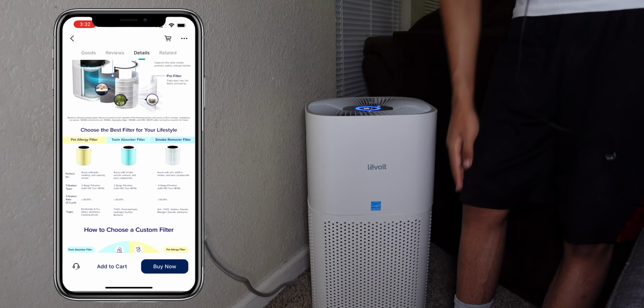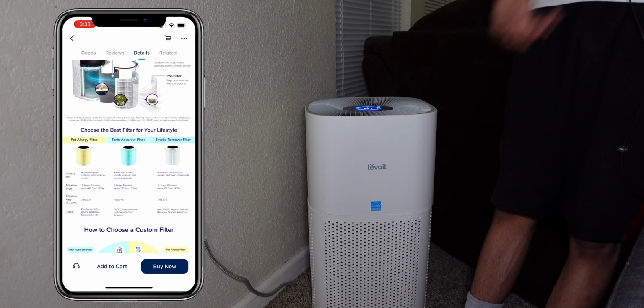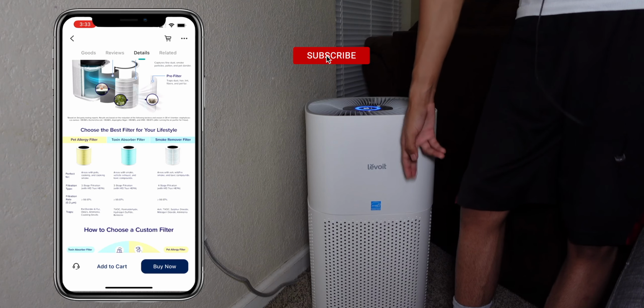So that's what it's good for if you have fires, especially if you're living in California, since there's always going to be fires for whatever reason. It's sad, but there's always going to be fires or something like that. That's where I'm at. So I definitely needed this.